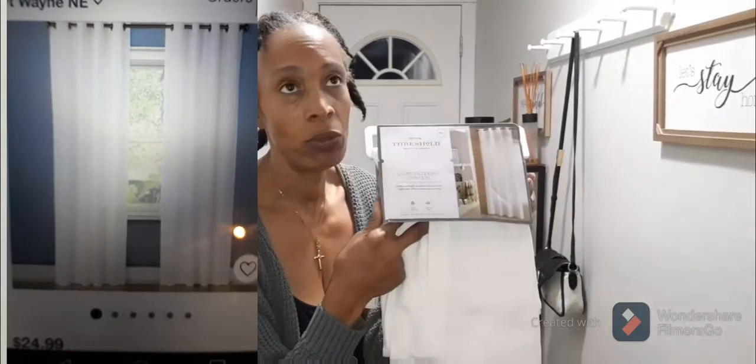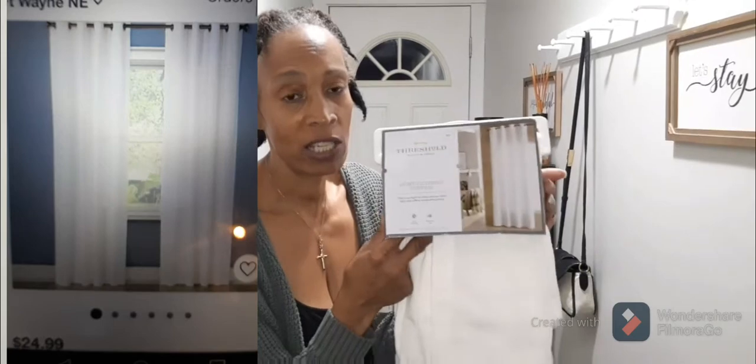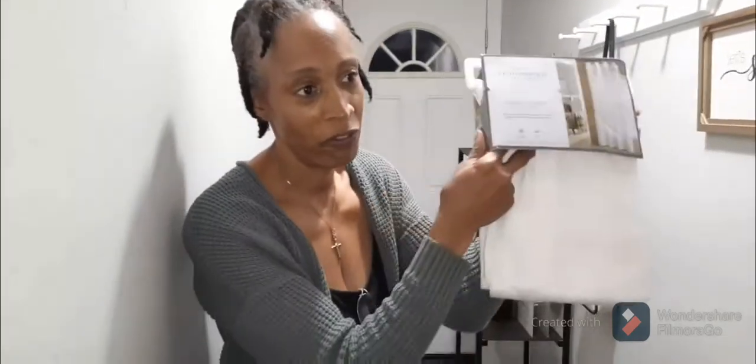So I ended up also, today was $6 bins. I also got the matching thing, y'all. The matching 100% cotton threshold. So this is what it looks like if you buy it separately. I'm going to check and see how much these are originally, because y'all know I already got like three sets. So this is the matching one for the sitting room. And I got this. So I got everything for $33, y'all.